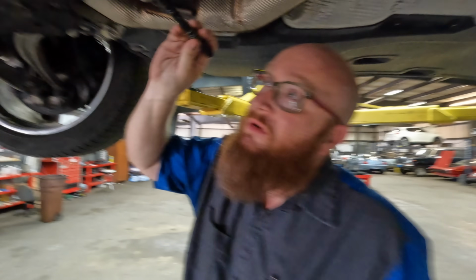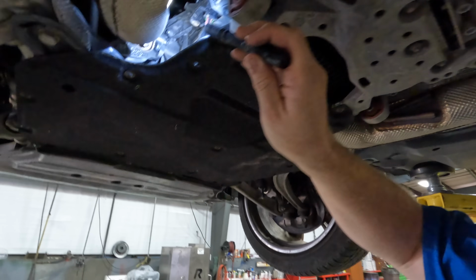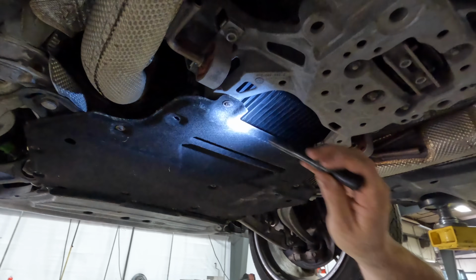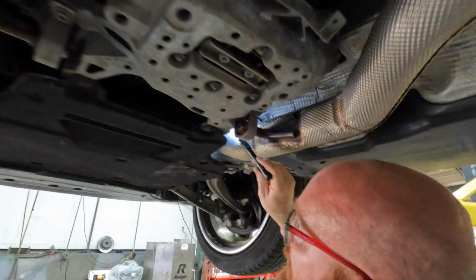Mm-hmm. We could look up in here and see it's nice and dry in there. Yeah, you can almost see a turbo. Yep, and on this side, this is the transmission, everything's dry there too.